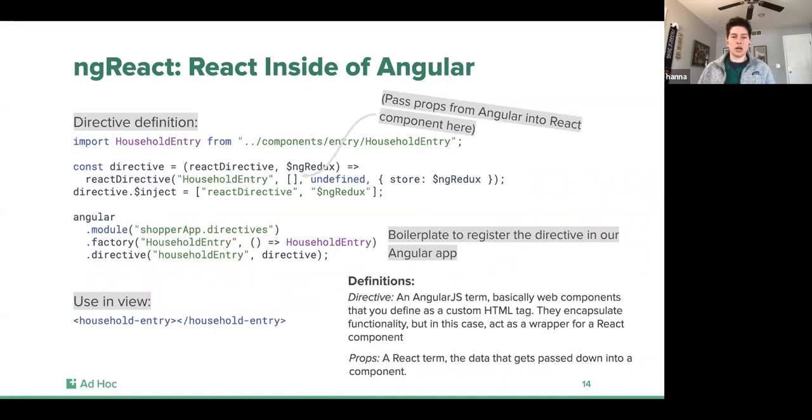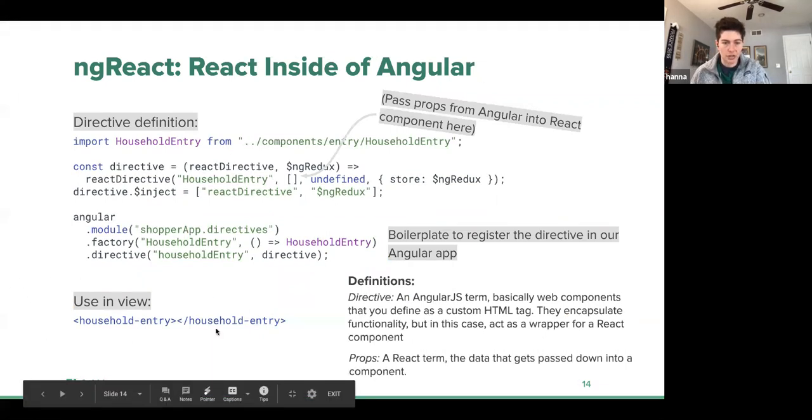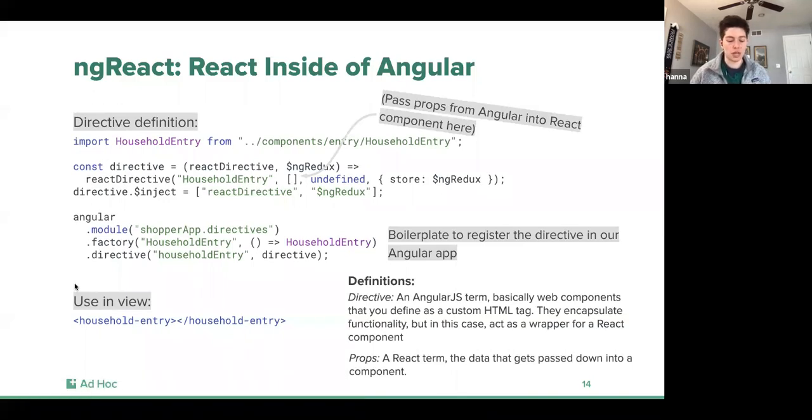All right, so this is one of the two most technical slides. We used a library called ngReact to render React inside of Angular. And I'll briefly go over this code. Some of it is very boilerplatey Angular stuff that is not that important, so I'm going to do my best. In the bottom here, you can see this household entry tag situation. And this is the Angular directive that we put inside our view basically.